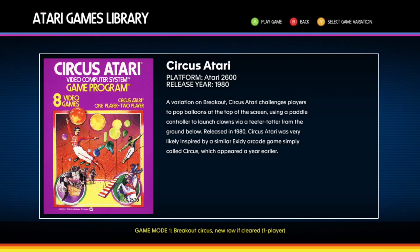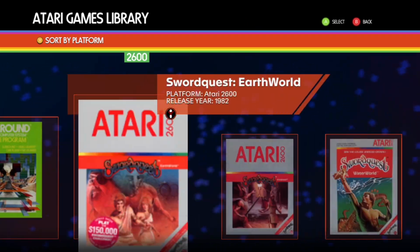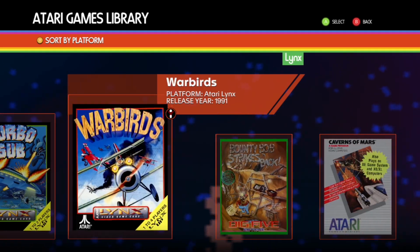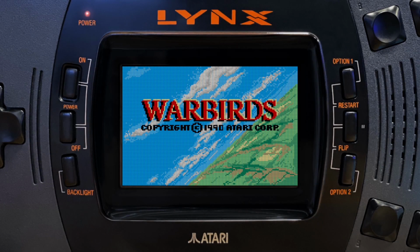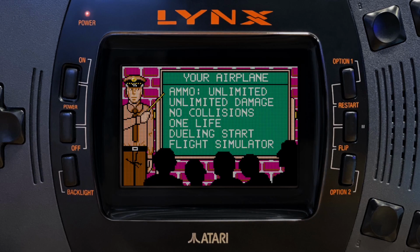So let's see if we can find that. Let's fast forward all the way over here to Atari Lynx. And there's Warbirds. Now I'm not sure if this controller is going to work well for it, but we definitely got much better graphics now. Looks like it's going to be an airplane game. Unlimited ammo, that's good. Unlimited damage. Alright, let's go. Let's fight.